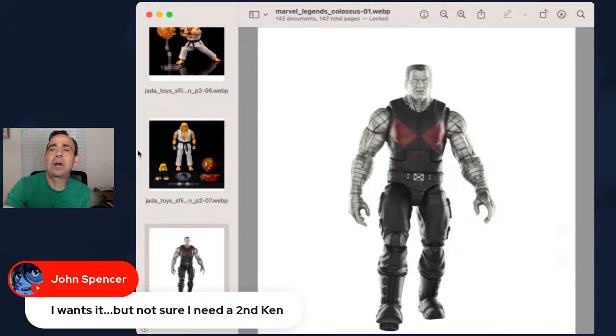Now, Colossus here made it into the actual photogenic figures. He's got the waist cut. I hate that it's just above the belt. I wish it were a little lower so it would be hidden better. But he looks phenomenal. And it doesn't hurt that I saw Deadpool and Deadpool 2 before going to see Deadpool and Wolverine. This thing looks incredible.